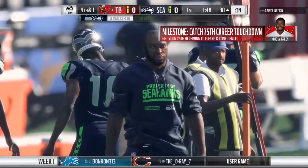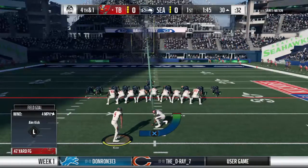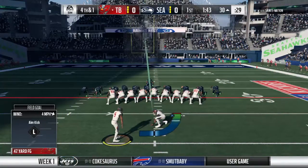So first possession, 4th and short. Field goal's no gimme from here. What do you think about going for it? I'm not just thinking about it. I'm signaling go for it. Let's get this, all right?